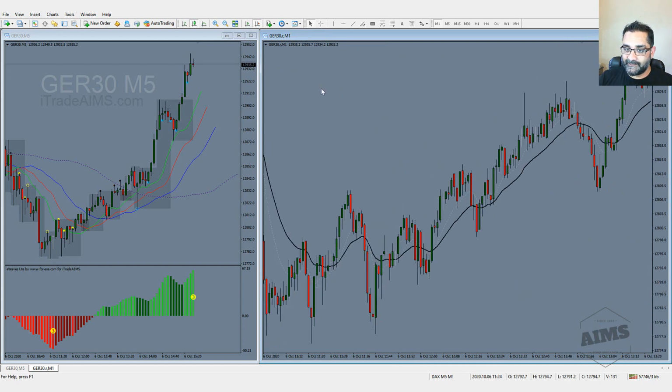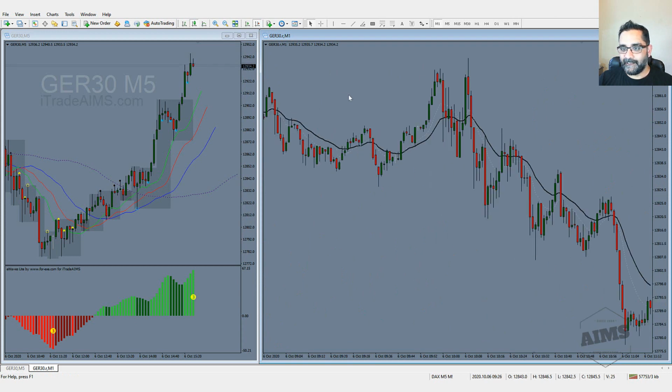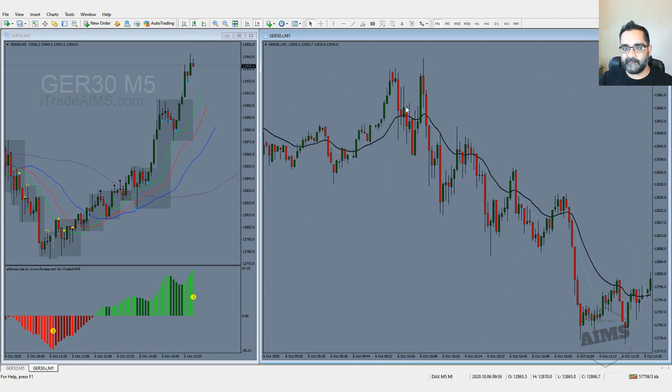Now, this is like a naked chart, right? Not like a naked, it is a naked chart. So probably when you begin, you won't be able to trade this. And that is why we give you the setup one strategy, which I've traded since 2010. And I've taught that to complete beginners as well.